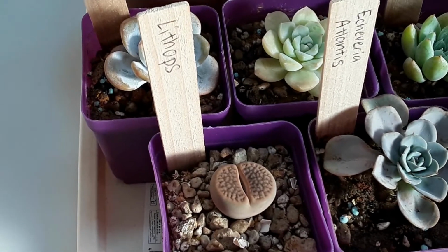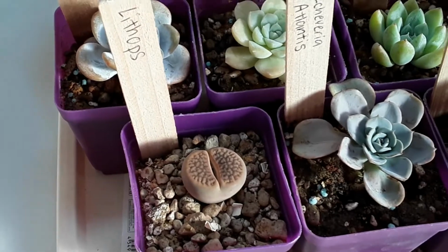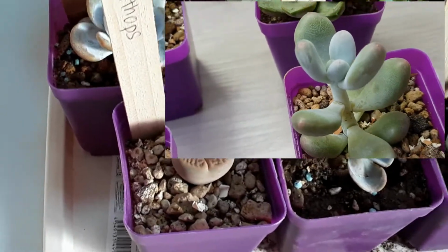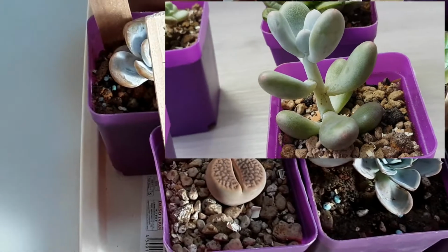Hi, so today is Saturday, the 16th of December. It's been about 1 month since my previous video on my succulents. And I just want to say a word about one of my plants which has passed away. It is the Pachyphytum oviparum.